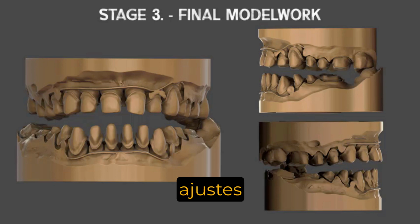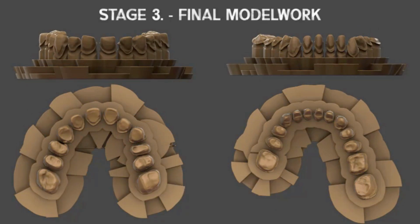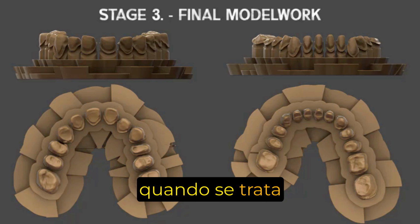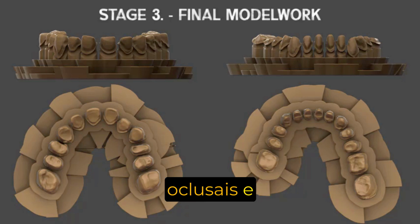I would like to introduce you to a technique I prefer to use: creating independent dies held together with a base, forming a working model. This approach offers several advantages, especially when it comes to checking and adjusting contact points. The base that holds these independent dies together serves as a stable foundation, providing stability and facilitating the evaluation of occlusal contacts and interproximal relationships.